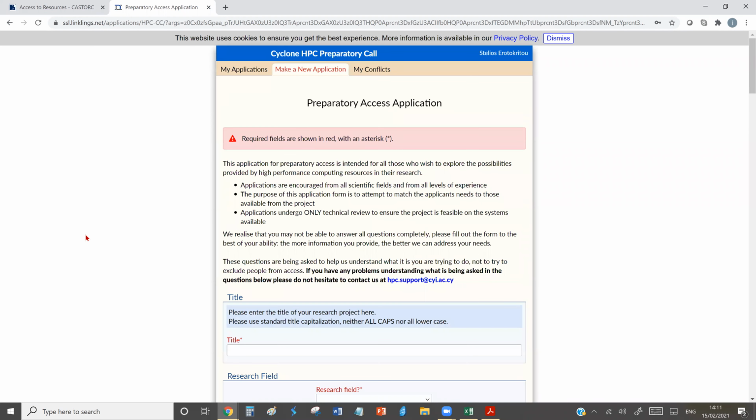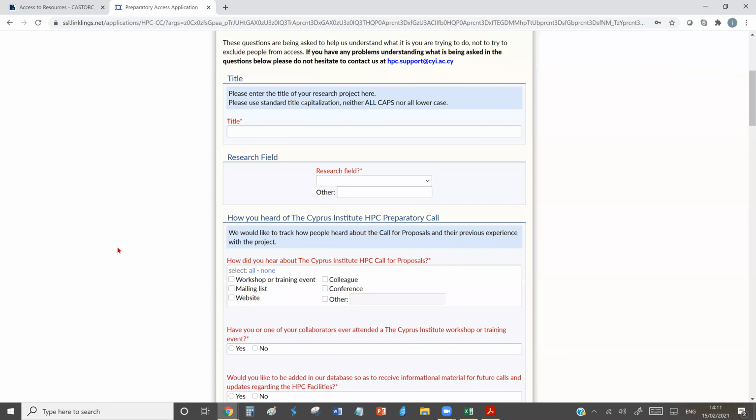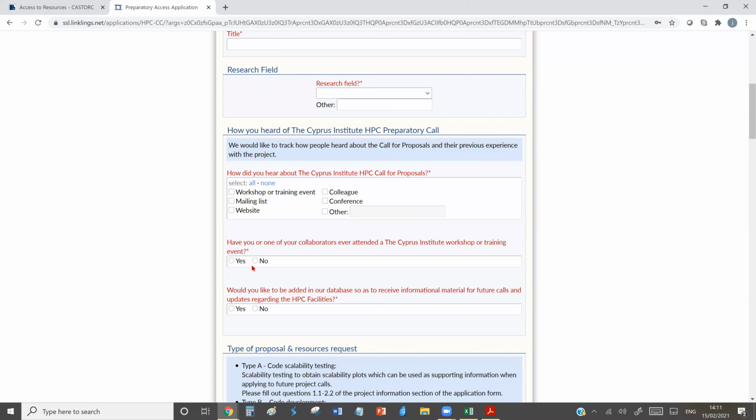And I'm just going to show you the application form. The application form is extremely easy. You just need to submit a title, your research field, and give us some information on how you learned about the call, if you've attended any of our training events, and if you would like to get information on our future calls, so when they open and such.